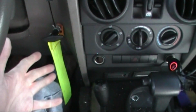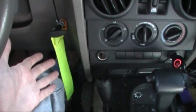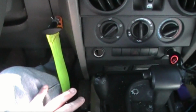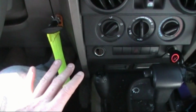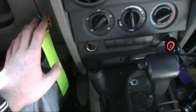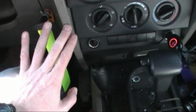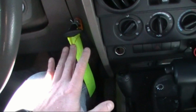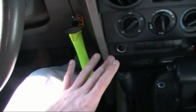DJ Safety offers their system in either a push or a pull configuration, and this is entirely personal preference. All of my handles are set up for a pull release, whether it be my battery disconnect or my ColdFire system. This way, everything's the same, and I don't have to think about it when I'm doing it. But whether you want to install a push or a pull system, it's entirely up to you.